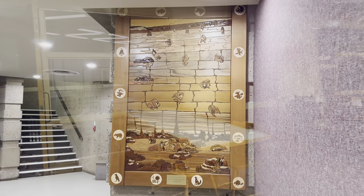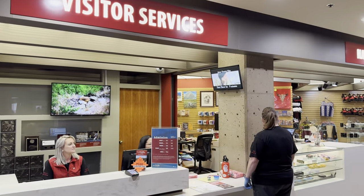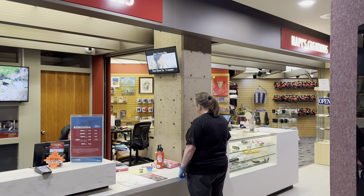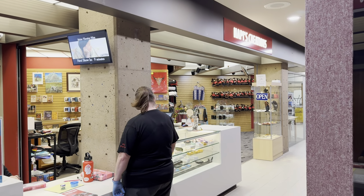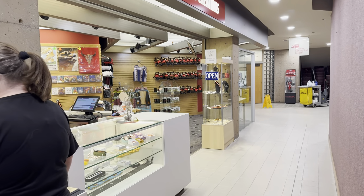We have already visited the very final level of this museum at the very beginning, as soon as we entered the building. At this point, we have finished our visit to the Interpretive Center and Museum at Head-Smashed-In Buffalo Jump in southern Alberta.